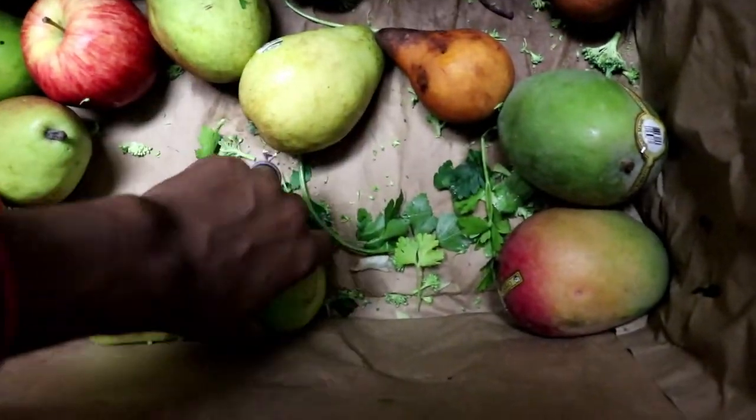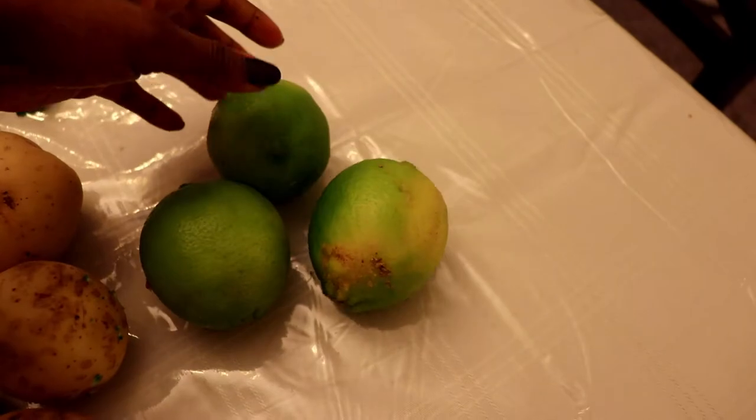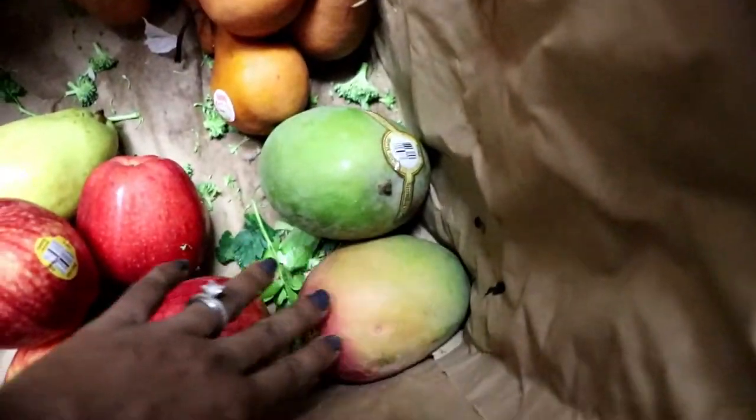So then we've got limes, and these limes are actually a lot bigger than I thought they were going to be. There's two more over there, so that's a really good amount of limes to make maybe limeade. And then we've got some apples in here, some pears, some more Bosc pears over there, and some mangoes.